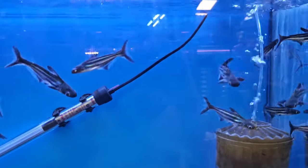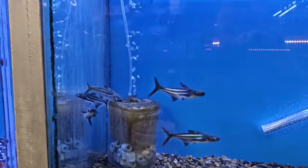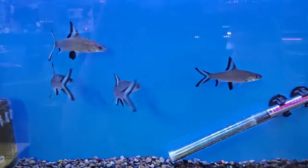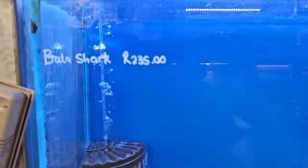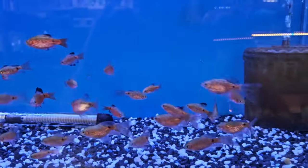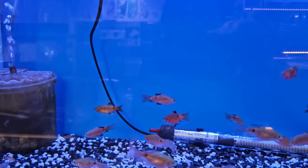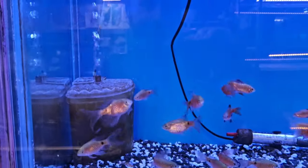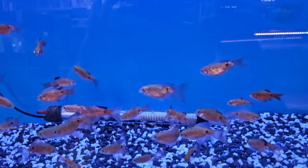It's a rainbow that doesn't grow that big. And the Pangasius cats. They seem much more popular in Gauteng as well. The redtail shark, Pangasius cat is what I'm used to calling them, but they're really, really big fish. And these bala sharks also get big, but not as big as those Pangasius cats. For those cats, you almost need a tropical pool. Nice rosy barbs. You can see nice color in these. There's males and females there. Some you see have longer fins.